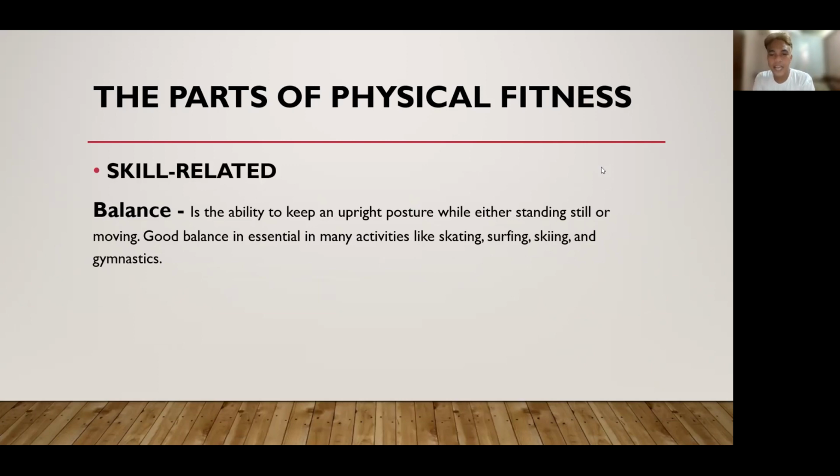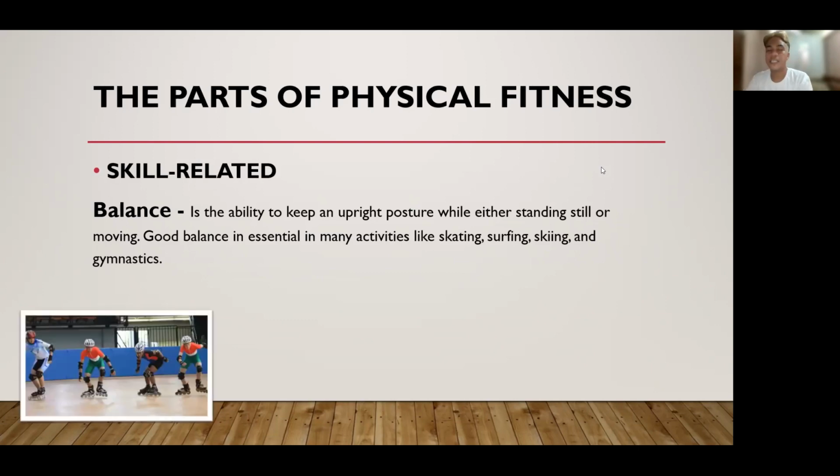Okay? Good balance is essential in many activities like skating. If wala sa skating, if di ka kabalo mo-balance, mahagba jud ka. Number 2 is the surfing example.